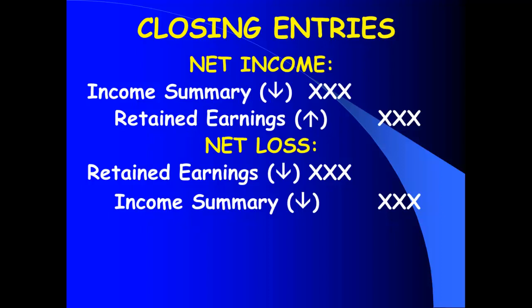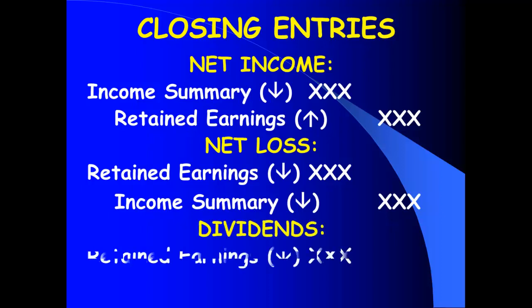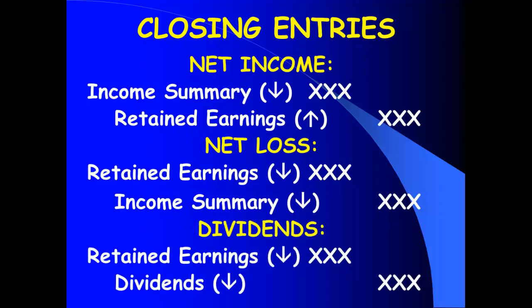The amount of that third entry is whatever the balance is in income summary, and it will be my net income or net loss. My fourth closing entry closes out dividends. They have a debit balance. I close out dividends with a credit, and my debit then goes to retained earnings.